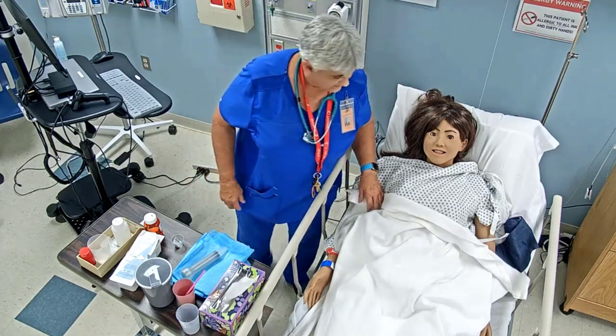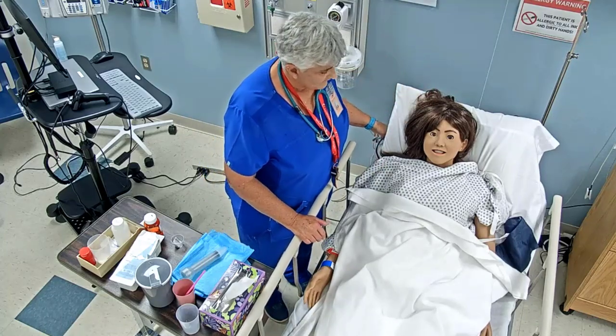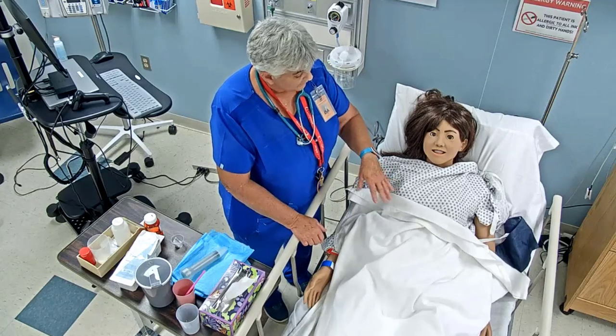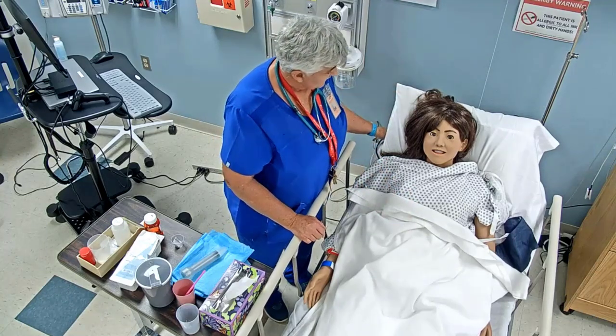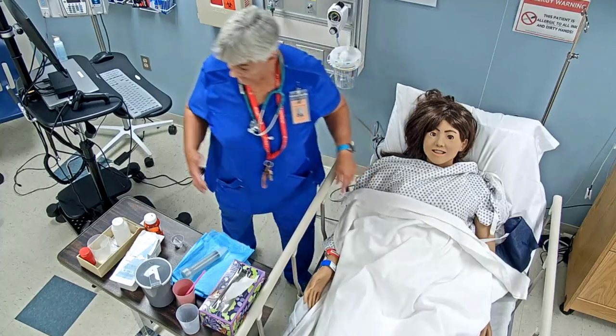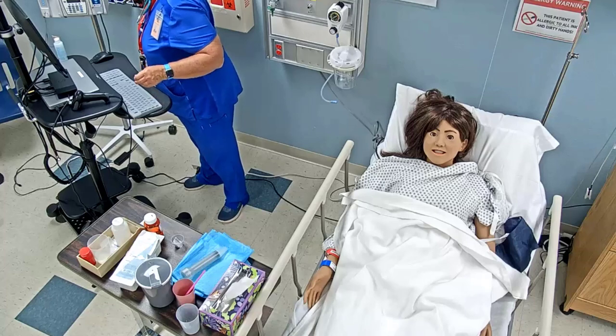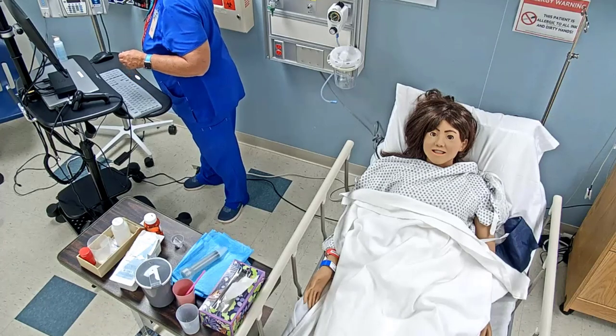And you need to maintain, if you're doing the enteral feeding, you need to make sure you stay at 35 degree angles. If you don't, and we're giving meds, then we've got to leave you up for at least an hour for that, okay? All right, so I'm going to go ahead and get some gloves on because I need to get my medications ready.